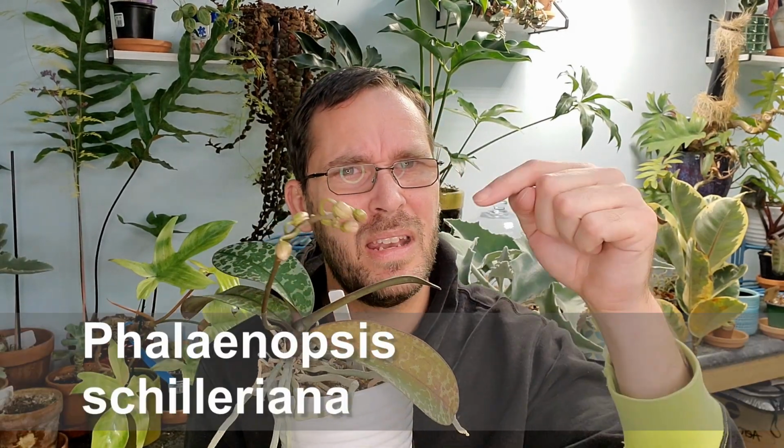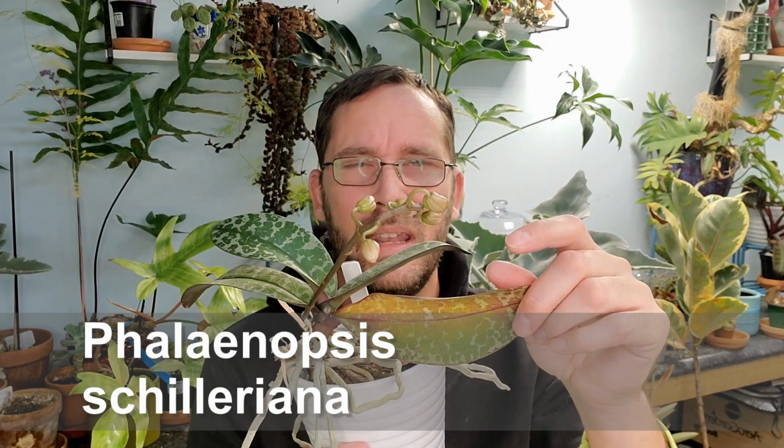I don't even know. It stays pretty dry in the wintertime, but it's doing okay. It seems happy enough. The next one, this one I keep in my kitchen window. This one, I believe it's Phalaenopsis schilleriana. I'll put the name down below. It's got one leaf that's on the way out.